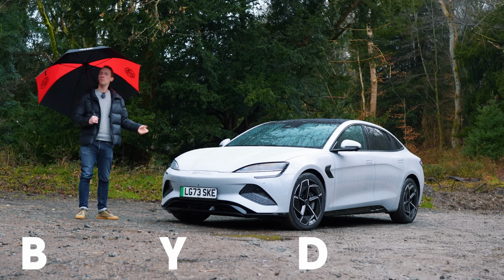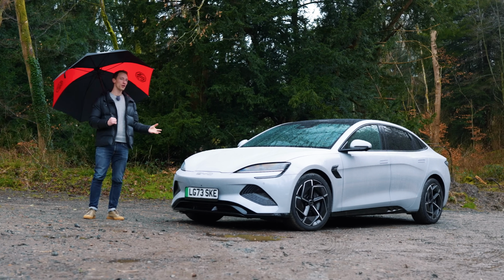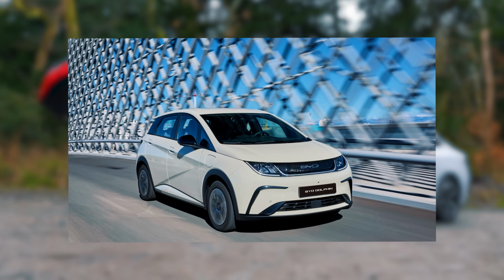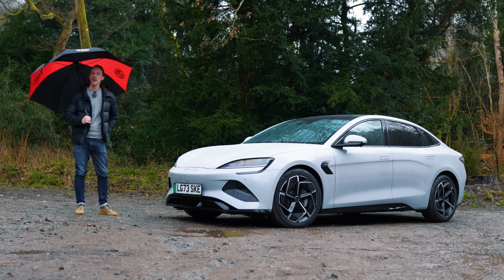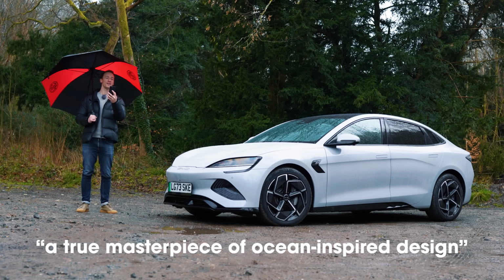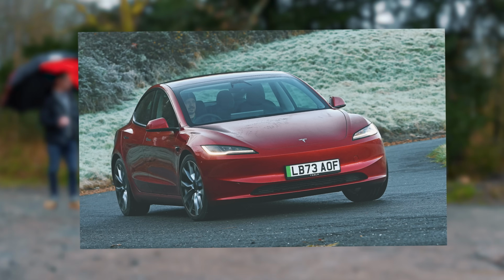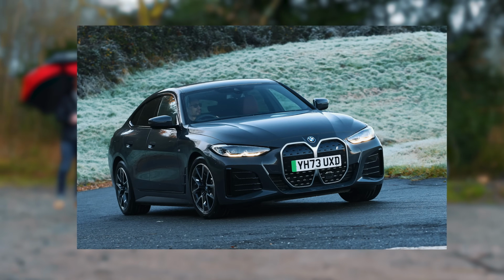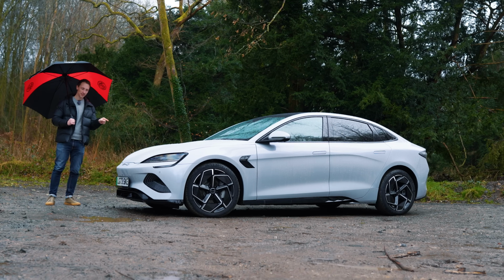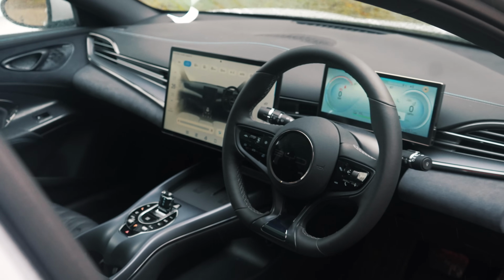So BYD, or Build Your Dreams, is a massive company from China which arrived in Europe with the BYD Atto 3, and it quickly followed that up with the BYD Dolphin, and now we have the BYD Seal, which in BYD's own words is a true masterpiece of ocean-inspired design. It's a pretty direct rival to the Tesla Model 3, and it's also going to be up against other electric cars like the BMW i4, the Hyundai Ioniq 6 and the Polestar 2. But this stands out. We'll go into that later on, but first let's look at this interior in the Seal.